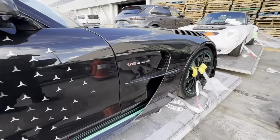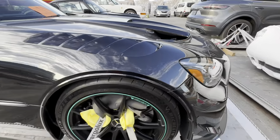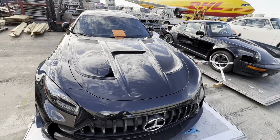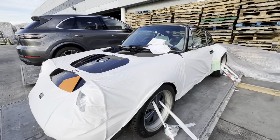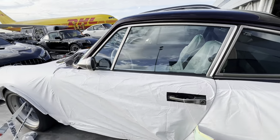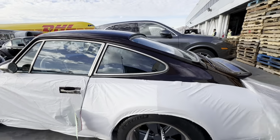Now you're gonna laugh at me. I know this Mercedes is beautiful and gorgeous and fast, but I'll still take that black Porsche right there, that turbo. That thing is a classic. But here is something really interesting I saw here. This thing is some kind of a classic. I'm not sure what this is, but it's in pristine condition. Love the color.